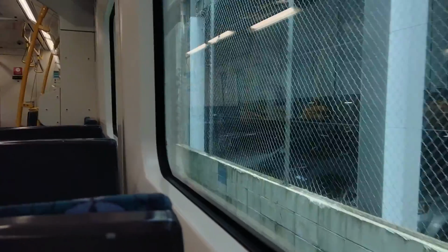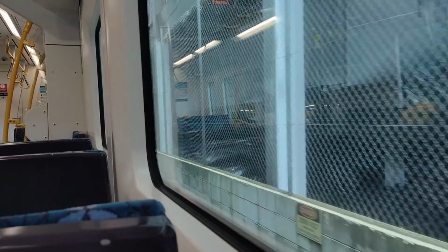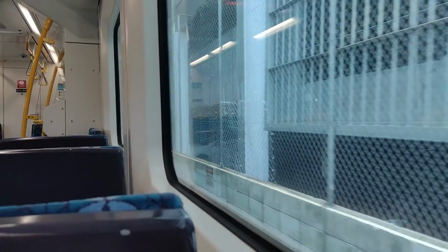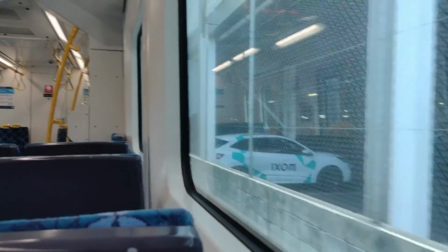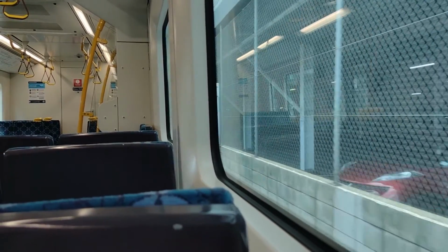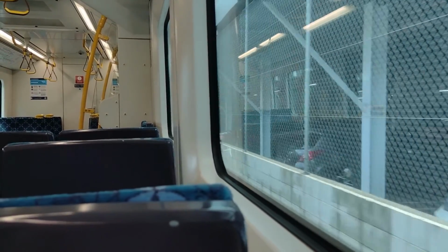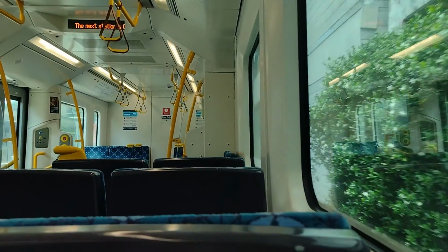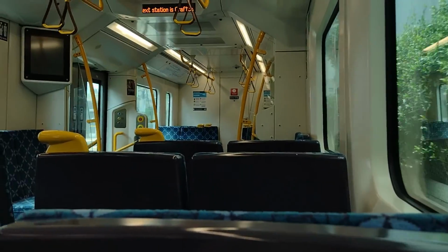There we go. Oh, I just realized we're going backwards now because it switched ends. That's pretty annoying. So whichever way you choose to sit at the start, you're then going to end up going the other way for most of the journey. The next station is Grafton. This is a Western Line service to Swanson.